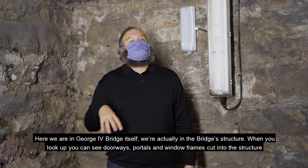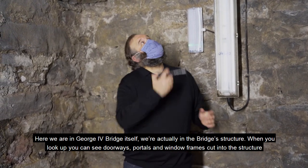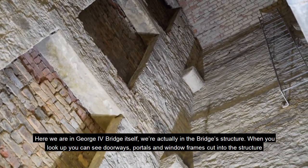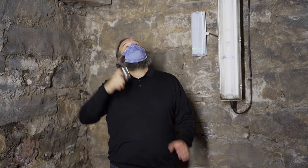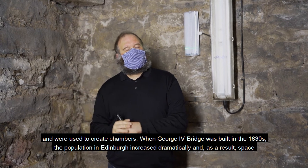So here we are actually standing within George IV Bridge. We're in the bridge's superstructure. And when you look up, you can actually see there's doorways, portals and window frames cut into the structure of the building itself. And that's because they were used to create chambers within the building's superstructure.